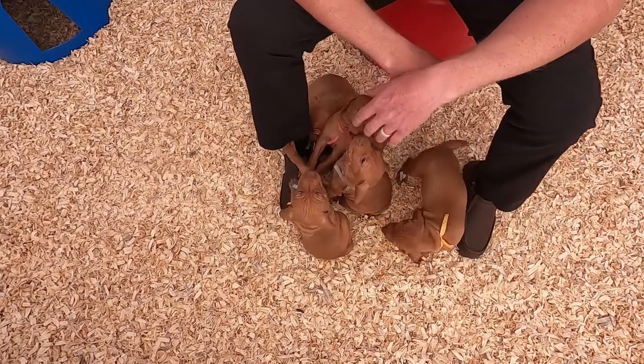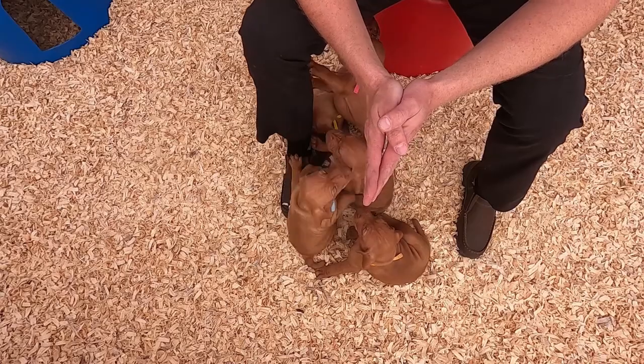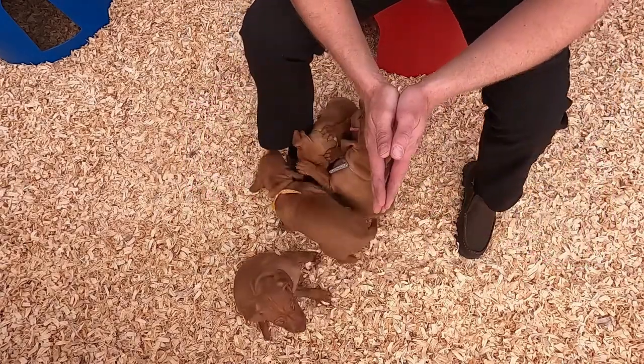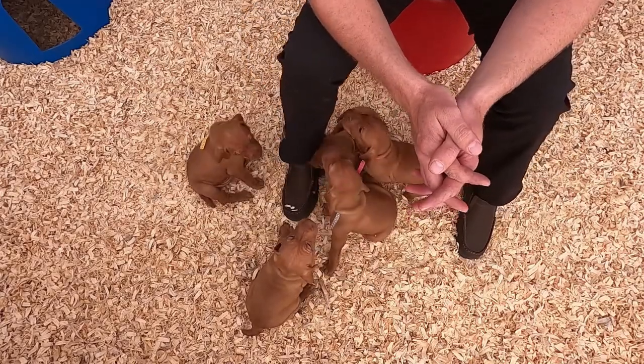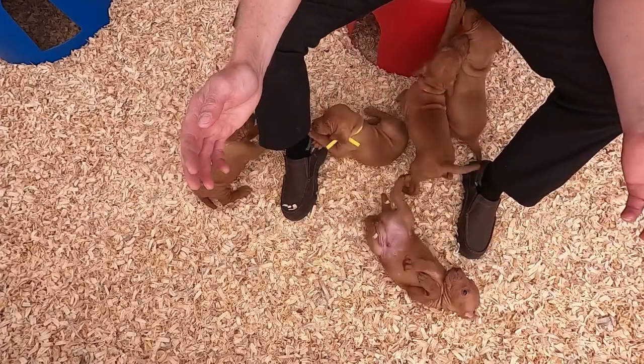So I'm just going to start at the top of the list and go down through this and share with you more about them, and then I'll hold each pup kind of up close to the camera and give you a good view in there. So we're going to start with Miss Purple.